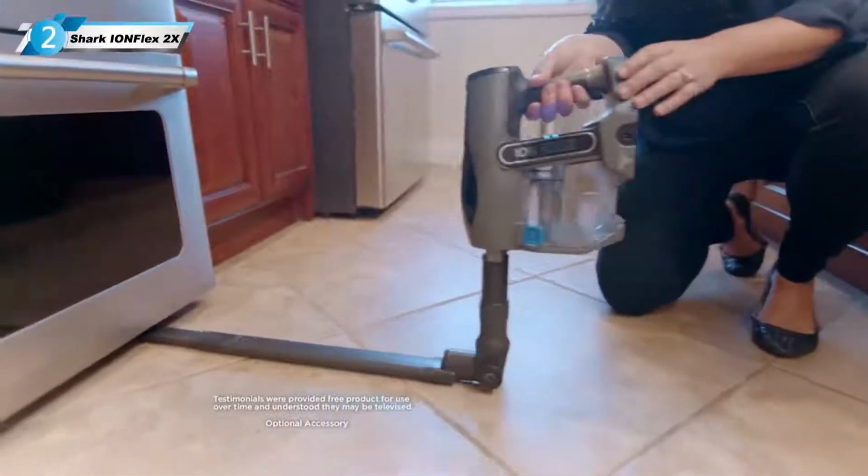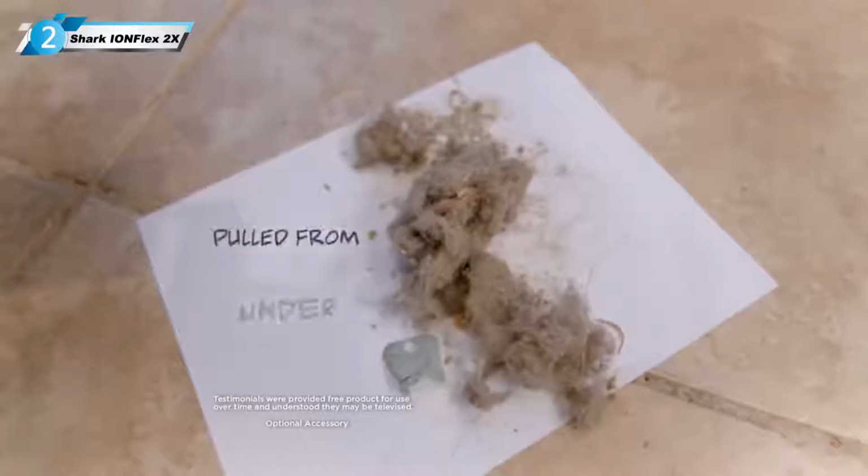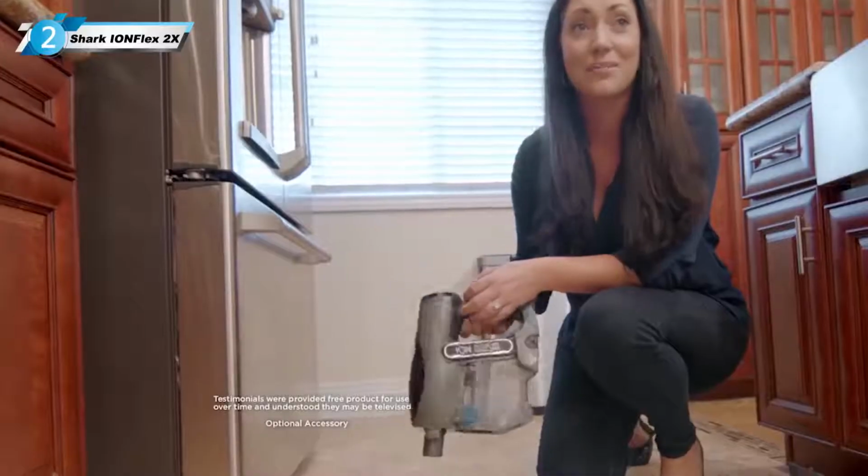It was really easy because it reaches all the way back to the wall. I would never be able to get any of that clean without this vacuum.